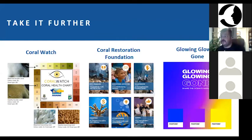There are a lot of ways you can help out the Coral Restoration Foundation. You can either visit them and go diving with them, and there you help on the programs and on the nurseries, or you can just simply donate. They also have a lot of educational material that you can use to spread the word about corals.